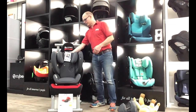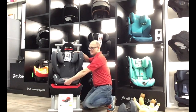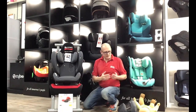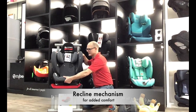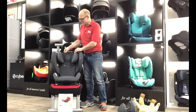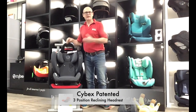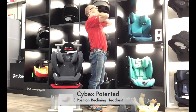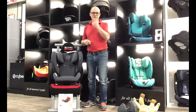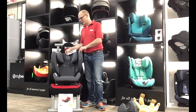So you've got a green on the top tether, and at the side here, we've got a green indicator at either side. What you're also getting with that is you have a slight recline. So unlike some of the older Shield technology seats, they didn't feature anything. This now has a recline on it as well as Cybex have a patented headrest. So basically when you've got the child in the seat, you can put that headrest back, which means that the head, if they fall asleep, naturally goes backwards. They're not going to be falling forwards all the time. In an accident, very similar to the headrest you have in your car, this will come forward, which then stops any whiplash or reduces whiplash injuries.